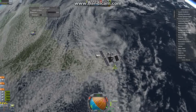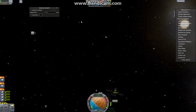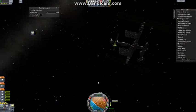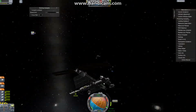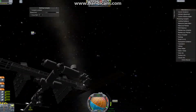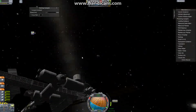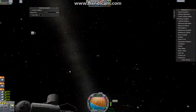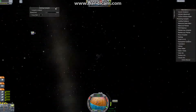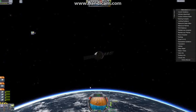Okay, I see there is a hurricane forming. Of course that won't affect us because we're over 30 kilometers out of the thinnest part of the atmosphere, so we're safe. That's talking out of the jack.